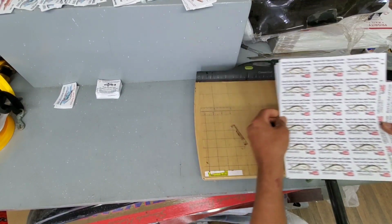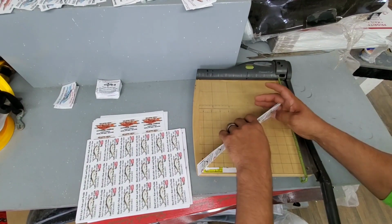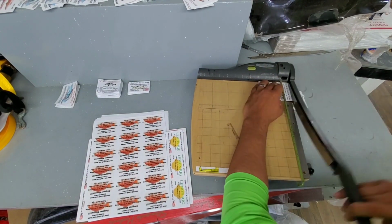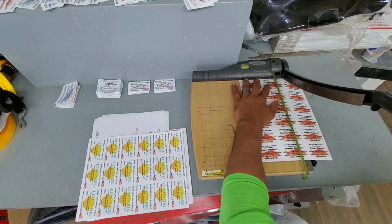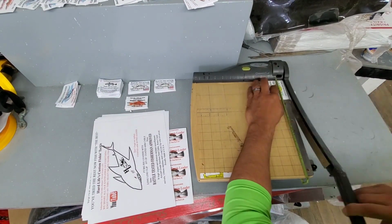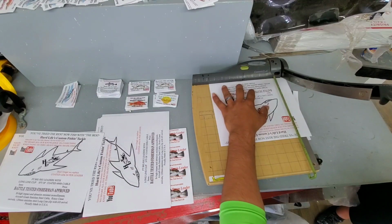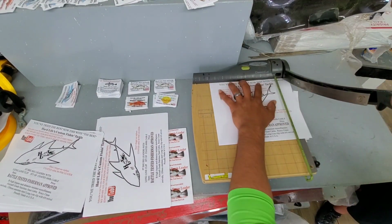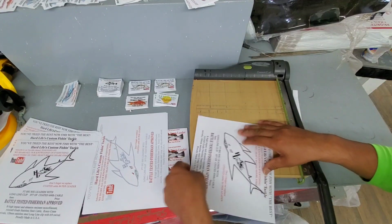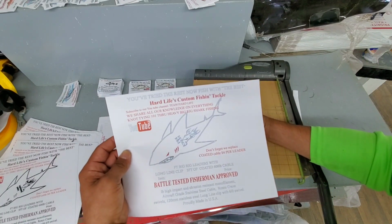So let's see how this goes. Let me go ahead and get all these set up real quick and cut up so we can get the bags labeled. Yeah, the ink was running out, so in between there I printed out a few, but you can still see the information on there, so I'm going to let them be.